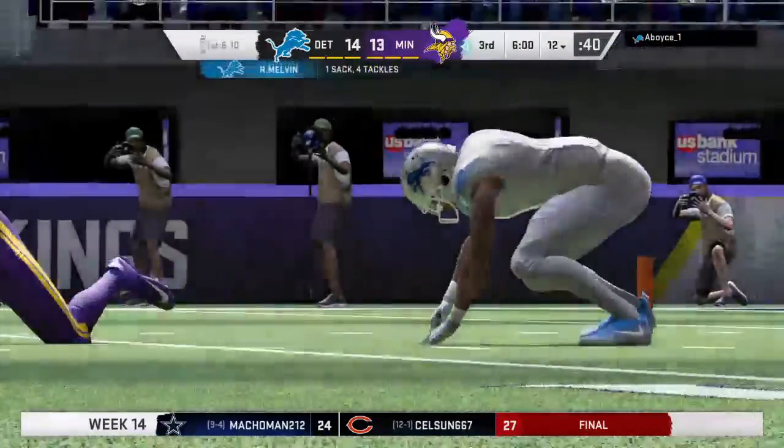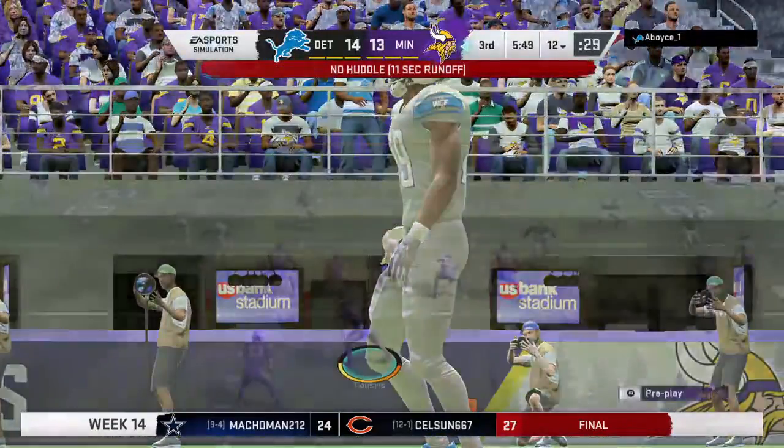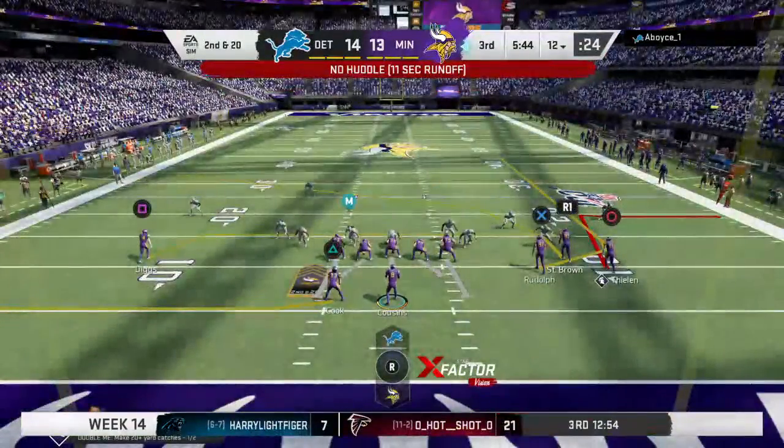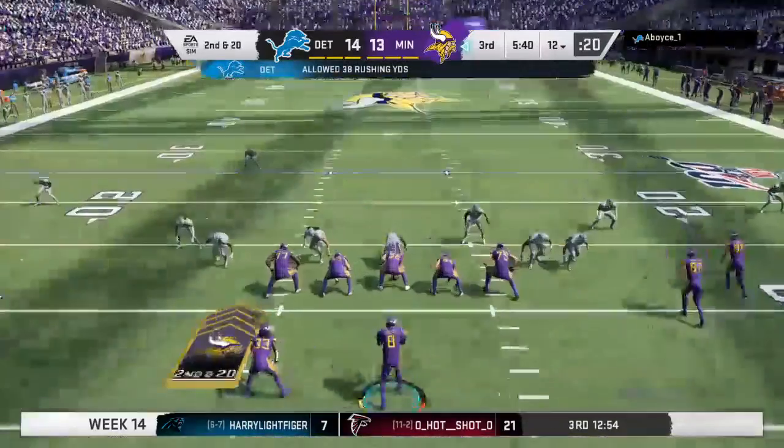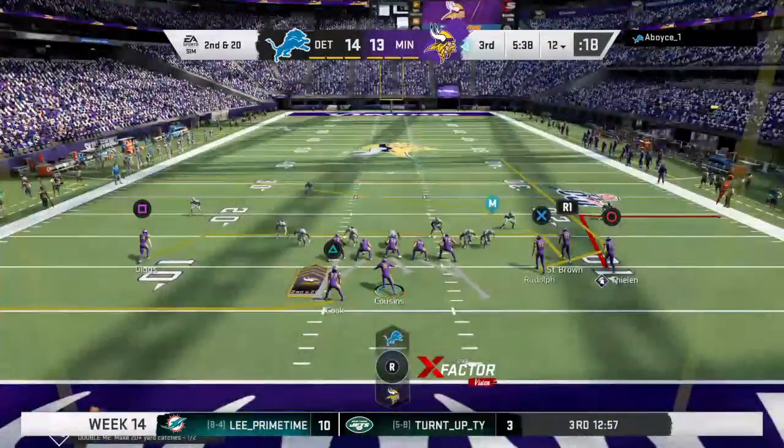And the Lions pressure too strong. Down he goes. They bring Rashaan Melvin on the corner blitz, and he gets there. So now 20 yards to go on second down after the sack. Work to be done.